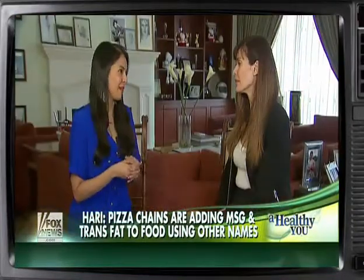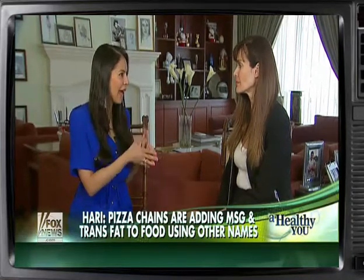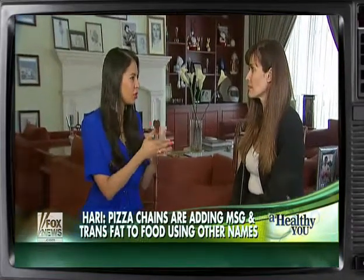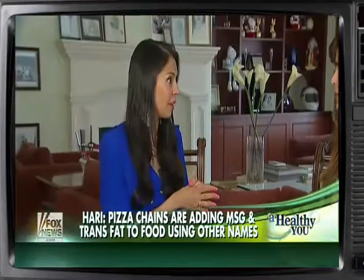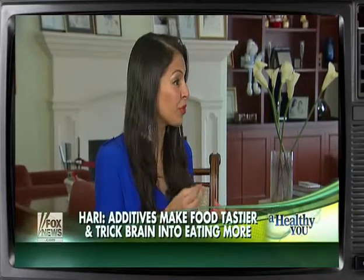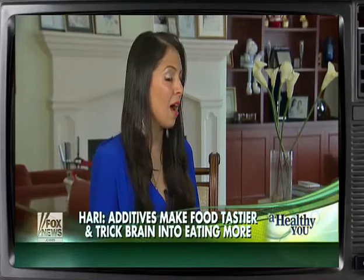Some of the other things I found. Okay. Trans fats in the cheese. Like they actually would add trans fat to some of the cheese. Cici's, a huge chain, adds trans fats to their cheese. And what's the purpose of that? More flavor? To preserve some of the oils because it's a very processed cheese product, I imagine.